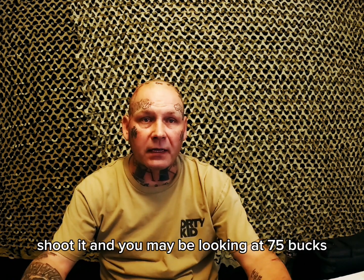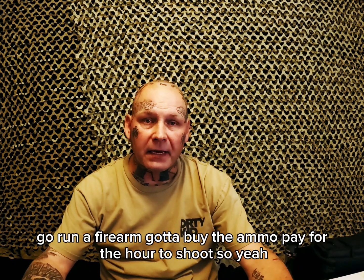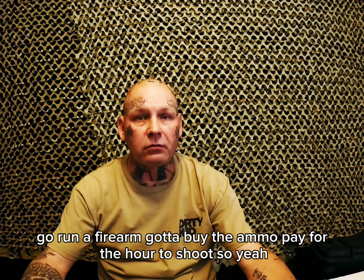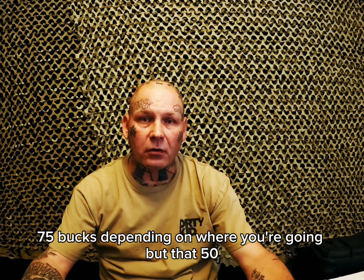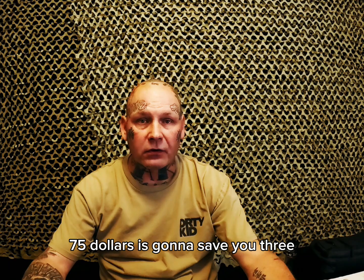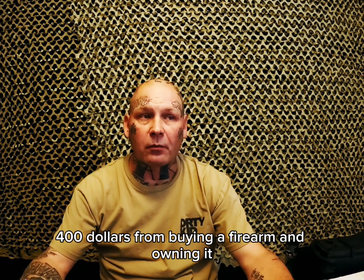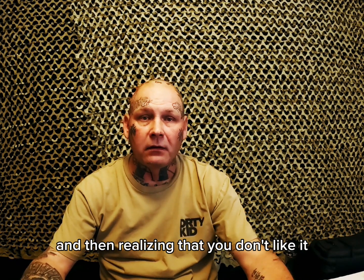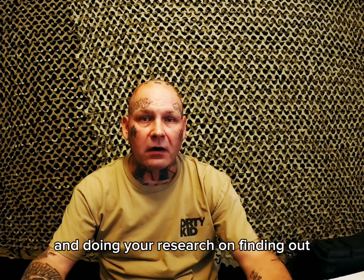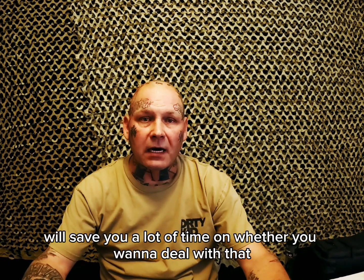You may be looking at $75 to go rent a firearm. You've got to buy the ammo and pay for the hour to shoot, so you're probably looking at about $50 to $75 depending on where you're going. But that $50 to $75 is going to save you $300, $400 from buying a firearm and owning it, and then realizing that you don't like it. Doing your research and finding out the little quirks that firearms have will save you a lot of time on whether you want to deal with that in the long run.